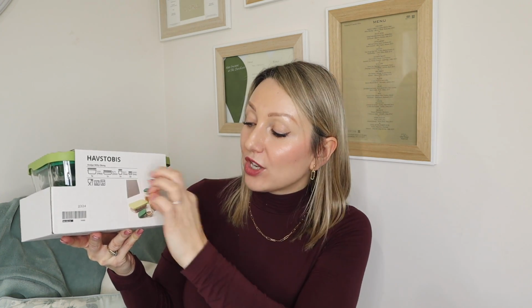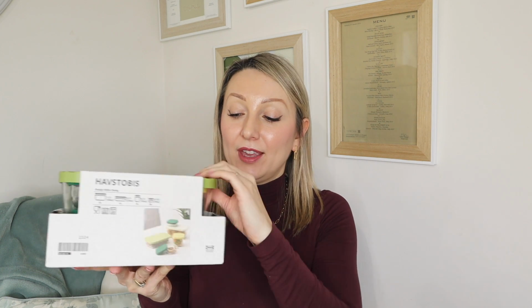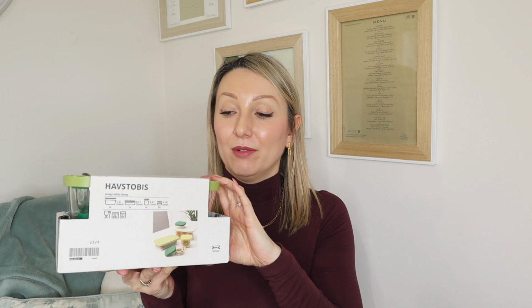Then you get a bigger snack one, and then these tiny little snack ones as well. I just thought these would be ideal for taking lunches in or putting leftovers in the fridge. What I really like about these is that they don't leak, because some of the plastic ones that I've got leak, and over time they just go a little bit funny and don't feel very nice to eat out of, do they? All the little plastic comes away, and I don't think it's very good to use them for that.